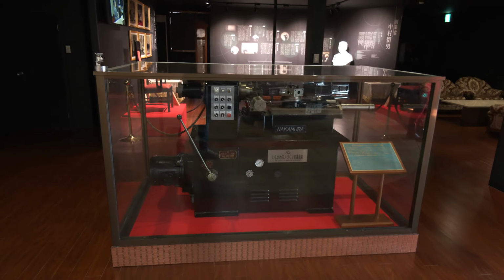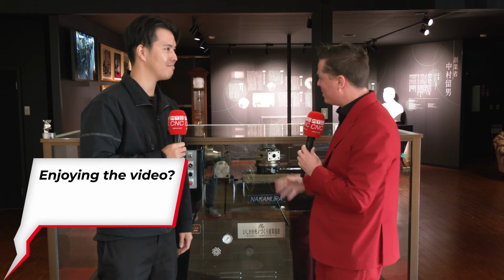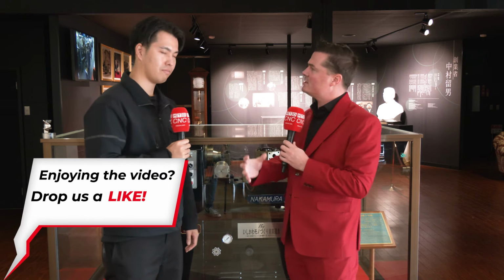Well, Shogo-san, we're obviously standing in front of this machine for a purpose. And we're standing here because we want to share with the audience the transition between manual machining into a more adaptable machining, because we've had people sleeping on the floor, right? Yeah, so we're trying to make lifestyles better. Can you talk about this machine and the transition from manual into this concept?